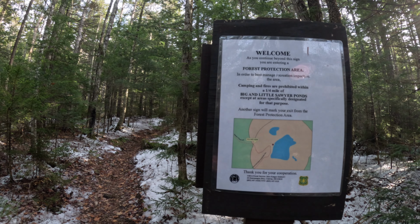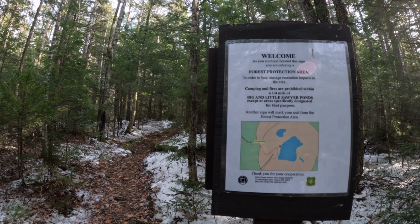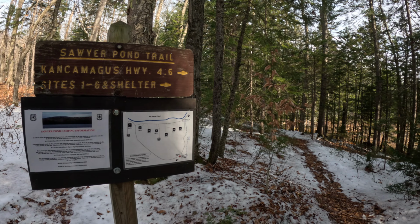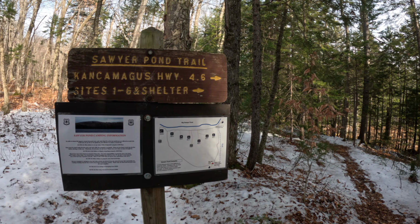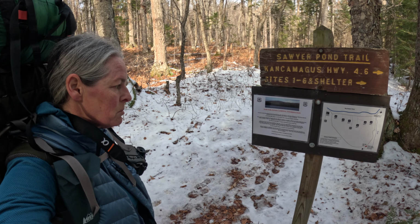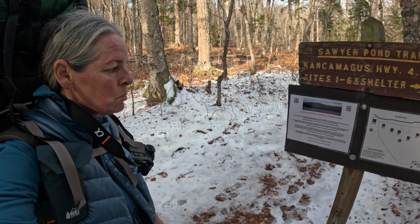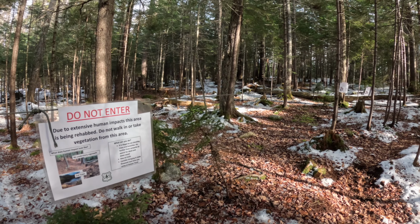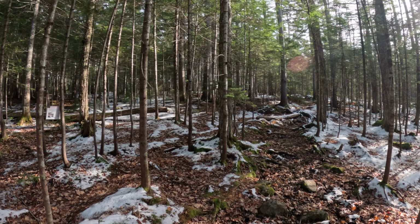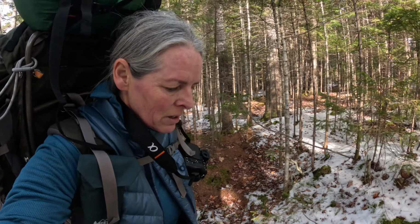Welcome. As you continue beyond this sign, you are entering a forest protection area. That's going to be a quarter mile to the Sawyer Pond camping area. Kancamagus Highway 4.6 that way. That's because you can come here from there as well, but there's a river crossing. Only tents that fit on the platforms are allowed at the site. Only use dead and downed wood for your campfire. It says that humans have gone all through there and flattened out the forest and took all the wood. I've never been here because it has a reputation for being crowded.